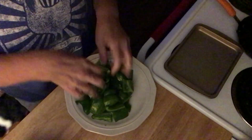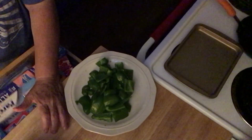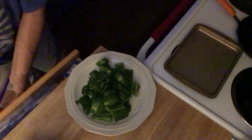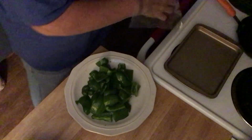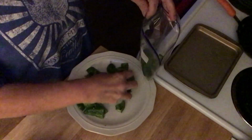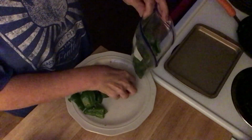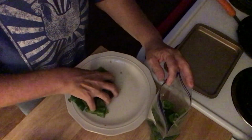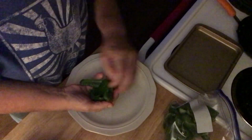So I've already changed my mind midstream. I'm going to just sock these into the freezer, no more than there are. I really don't want to run the dehydrator for this little bit. I have some colored ones down there, the small colored ones, that I will probably dehydrate. Use some of them and stuff them for stuffed pepper. And these I will just put in the freezer, take out when I need them.